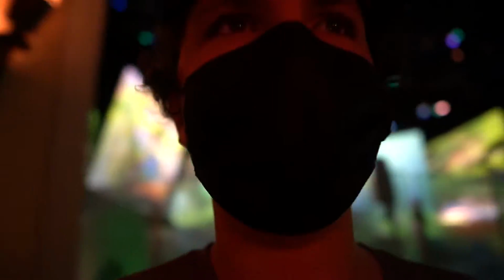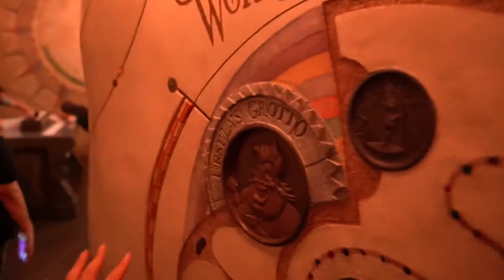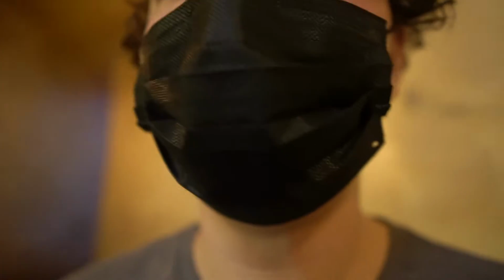Here in Sorcerer's Workshop, you have the different things such as the Magical Mirror Realm, the Beast Library, Ursula's Grotto. Ursula's Grotto is actually no longer here. Ursula's Grotto was basically an area where you could dub over different Disney scenes in your own voice. Like, Ursula would steal your voice. That was the whole gimmick of it.